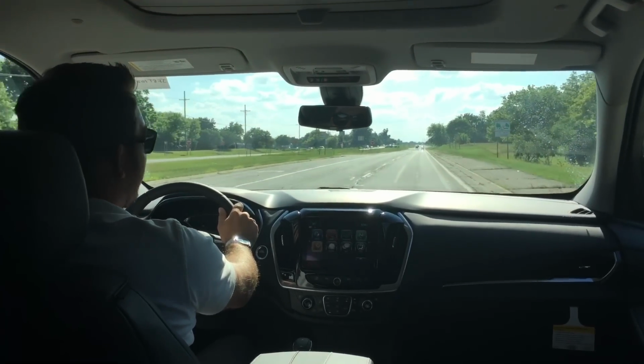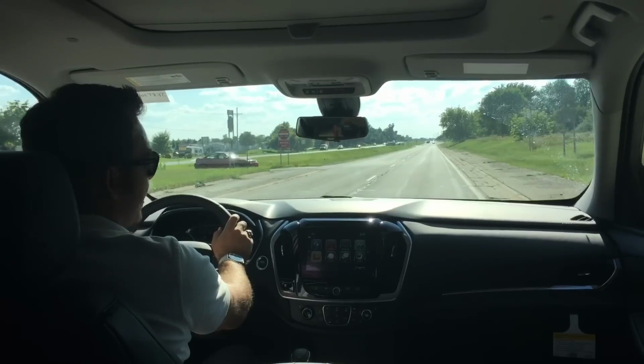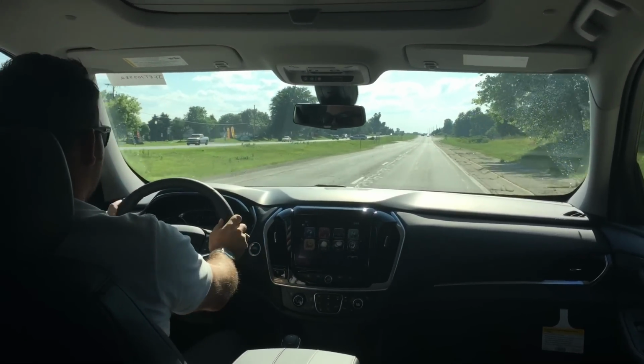I would probably pit this car up against any crossover, be it premium, domestic, anything. As far as ride, it rides like a dream. These seats are super comfy.